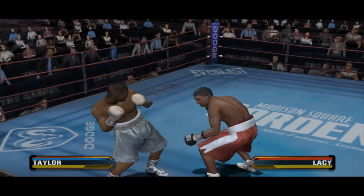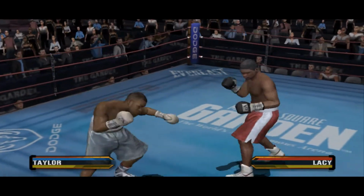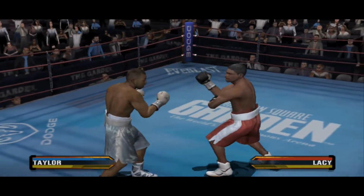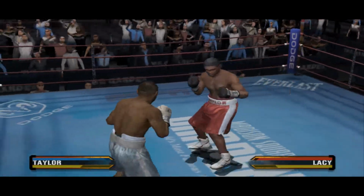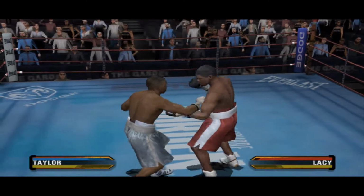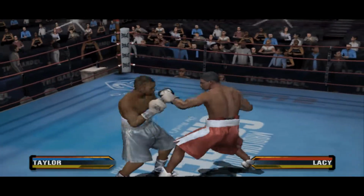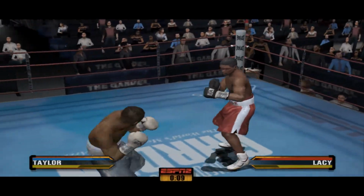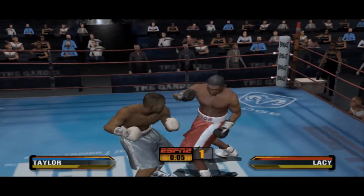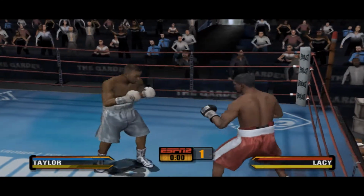Lacy with a big counter that looks to stop his opponent in his tracks. Lacy's counter whacks his opponent. He's demonstrating well-rounded skills, capitalizing on many countering opportunities. He's displaying dangerous punching power. Only 10 seconds until the bell rings. Lacy's corner needs to keep the energy up so he can have another round like that one.